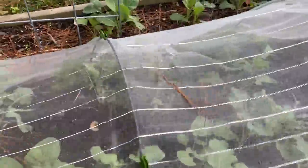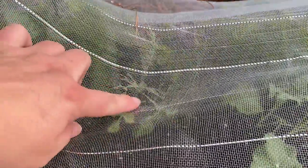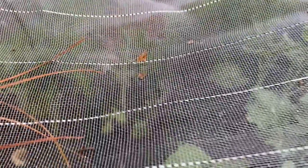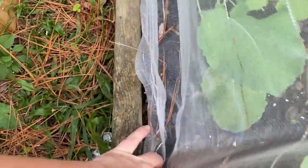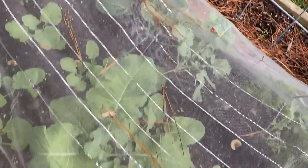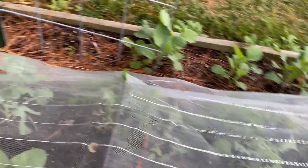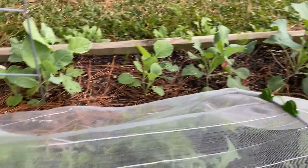You can see here, because I have had apparently a bug get underneath. Try to back up a little bit. You can see right there, I've had some of my broccoli eaten by bugs. I need to put some sandbags or something down the side of this so my netting will stay tucked in. So I think it's getting to the point though, I'm gonna uncover this. But overall, the broccoli is doing really well, as well as the Brussels sprouts. Those are the Brussels sprouts I planted.